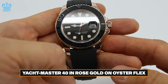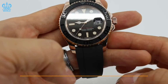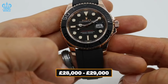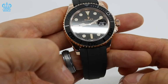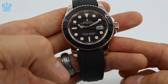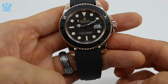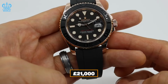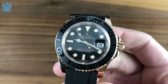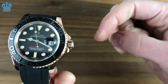The Yachtmaster 40 in rose gold on Oyster Flex suffers a similar fate, despite being a crowd favorite. Retailing between £28,000 and £29,000 in 2025, this model can be purchased unworn on the secondary market for 10% to 15% less. Pre-owned or slightly older models from 2022 or 2023 can be acquired for as low as £21,000, making them an attractive option for those looking to save. This price gap underscores why securing this model from an AD is a less favorable choice.